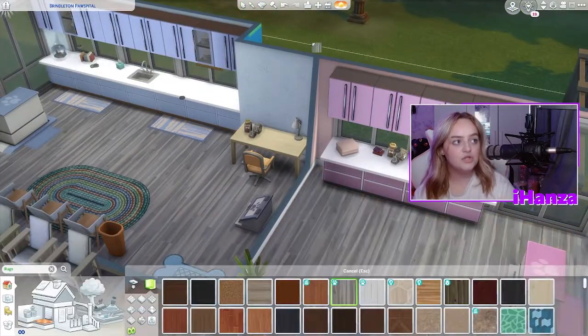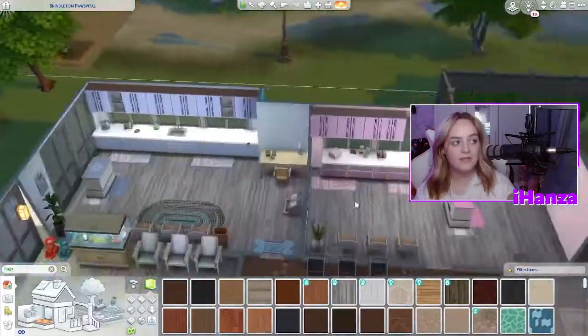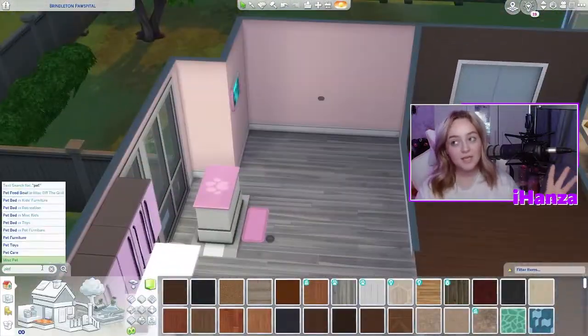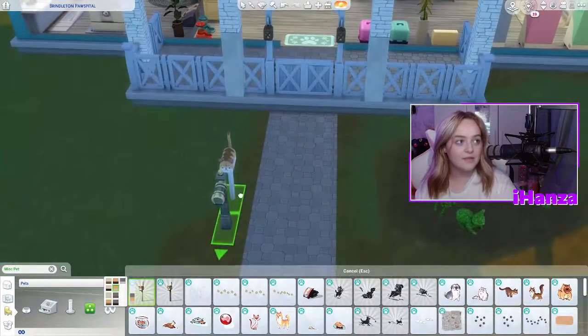But I decided to do it this way because I thought it would be good to fit the cat trees in on the other side. I just thought that it looked better and that it worked better. So that is what I did. I put them over there. And I think that it does look better.